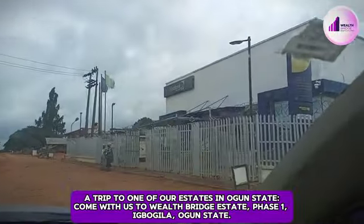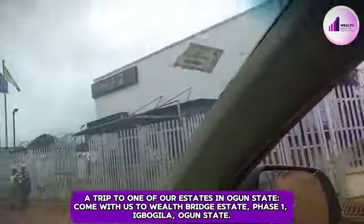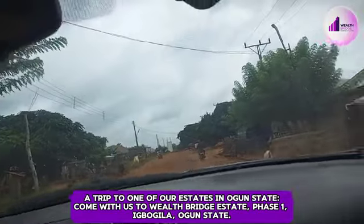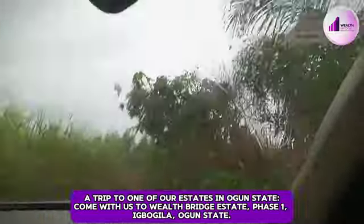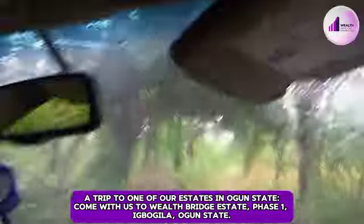Here we are at First Bank, where we had already decided to pick up someone who was going to link up with someone who was going to continue the journey with us to Igbogila Town. At a point as we continued, it began to rain really heavily. But thank God we were in the car. The journey kept going.